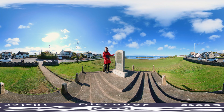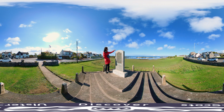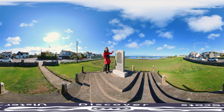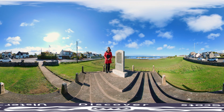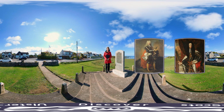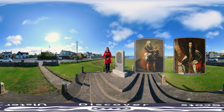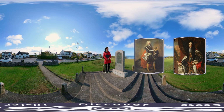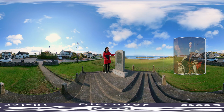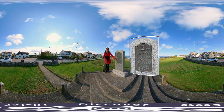There's huge activity. A 38-gun salute goes off. Local sailors escort this armada, get them past the treacherous Briggs rocks and the ships anchor, and the sailors all begin to come on shore. If you look around me, you'll see portraits of the Duke of Schomberg himself and also William of Orange. And now take a look at this little memorial stone. You can read on that the words, the Battle of the Boyne.